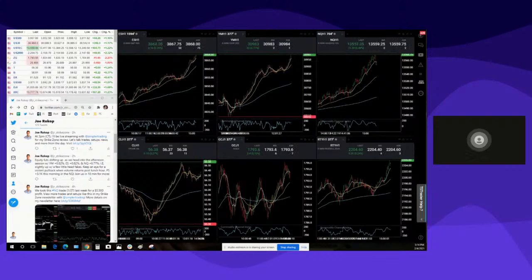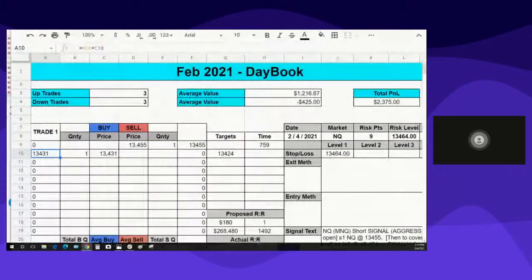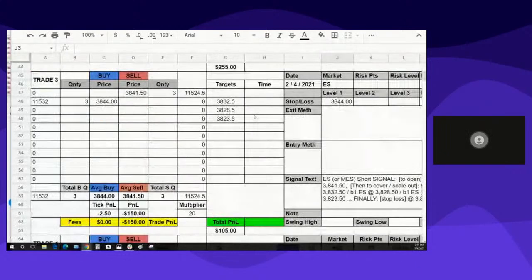Okay. So I had 3 wins and 3 losses. The average value of the win was $1,200. The average value of the loss was $400, $425. So that's a 1 to 3 risk reward ratio, right? So the name of the game, man, is what? Max up versus max down, okay? And that is the key. Thus, a total P&L of $2,375.